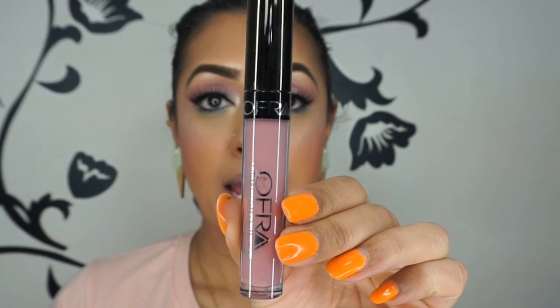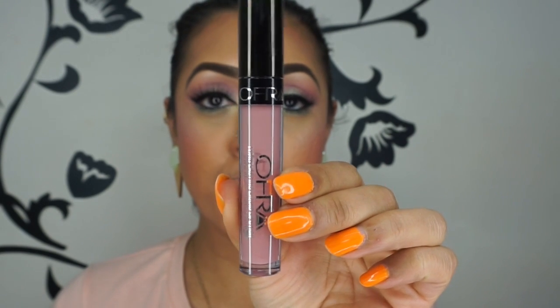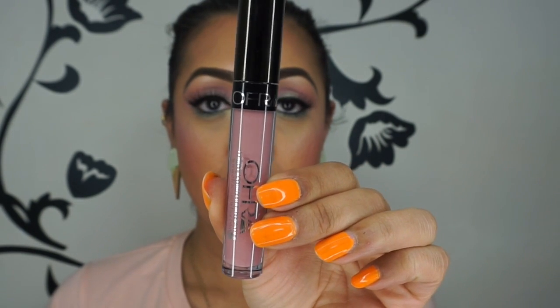So, I can't big this one up enough, really. I love it. And this last shade is called Nude Potion. As you can see, it's a very muted nude pink shade.